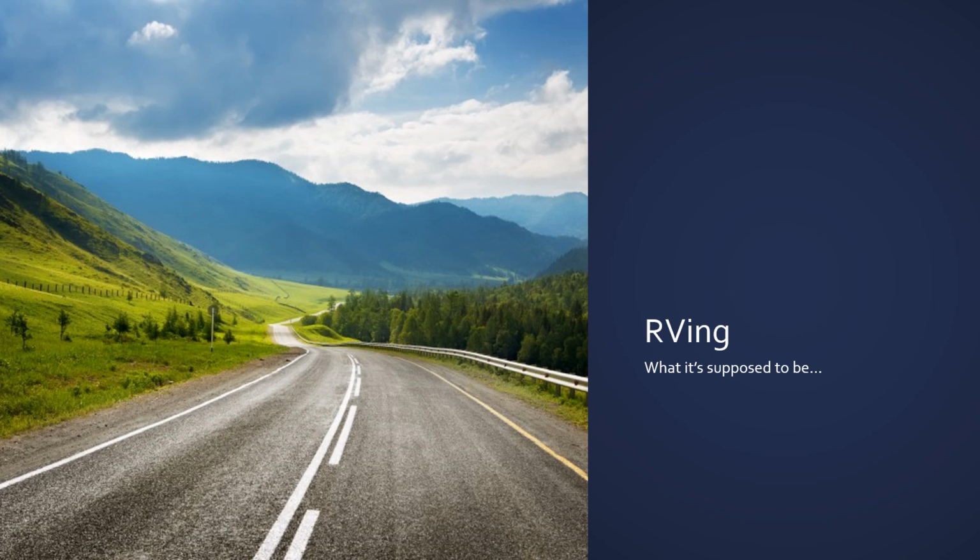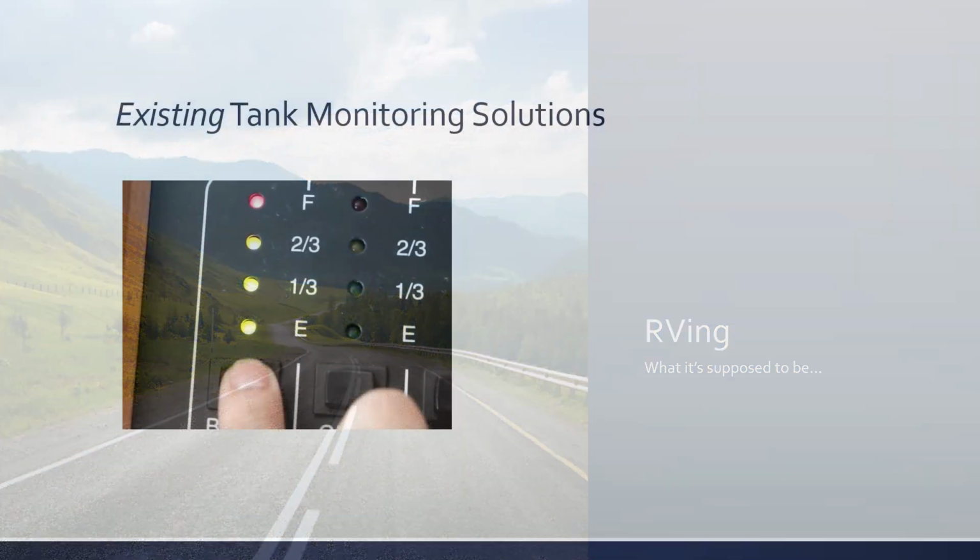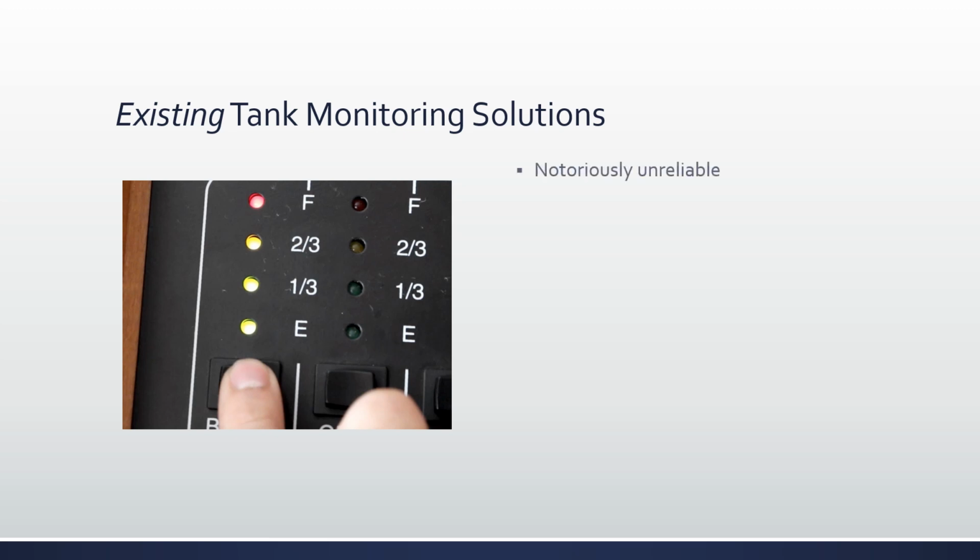RVing embodies the ideals of freedom, exploration, community, and adventure for many people. However, for too many RVers, various challenges with the operation of their RV significantly detract from the experience. Existing tank monitoring systems have many issues, the first and foremost being that they are notoriously unreliable. One factor in their lack of reliability is that there are only 3 measures of depth: 1/3, 2/3, and full.